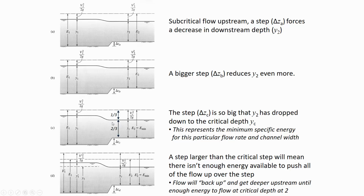Now remember that when you have critical conditions, the depth accounts for 2/3 of the specific energy and the velocity head accounts for 1/3 of the specific energy. That shortcut's going to be useful to us today in some of the calculations that we're going to look at.